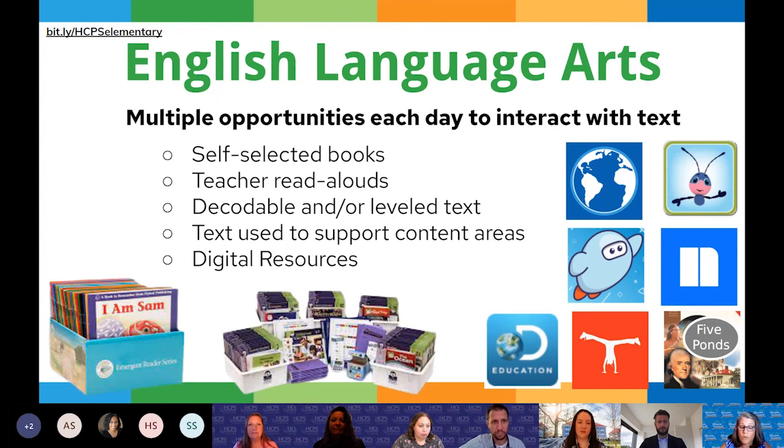And we also have our digital resources for language arts. Language arts has 3 key digital resources. We have Lexia, Smarty Ants, and Achieve 3000.